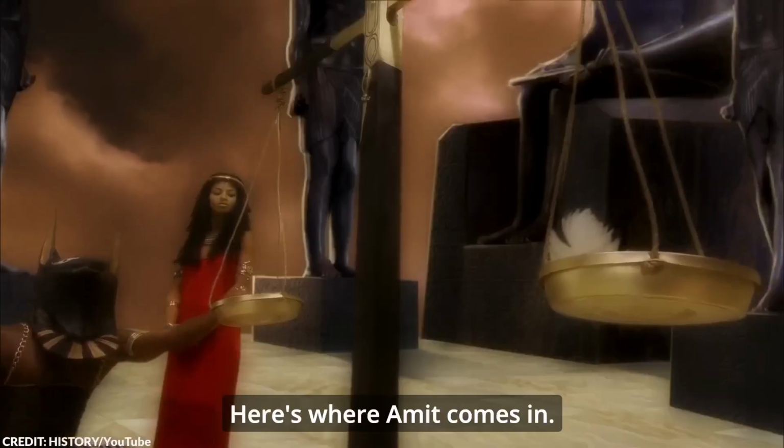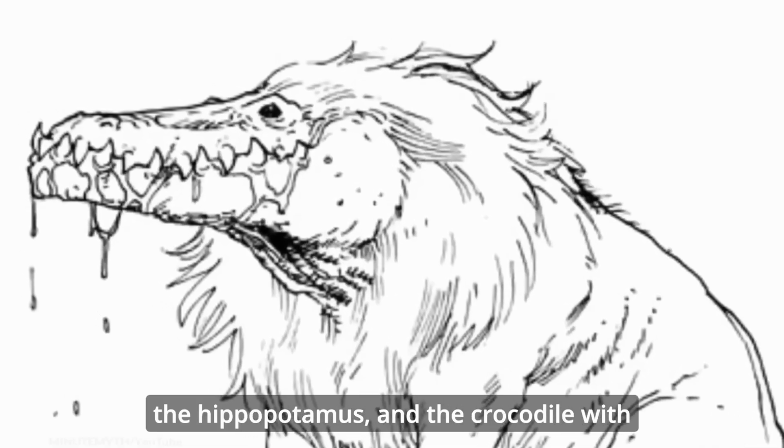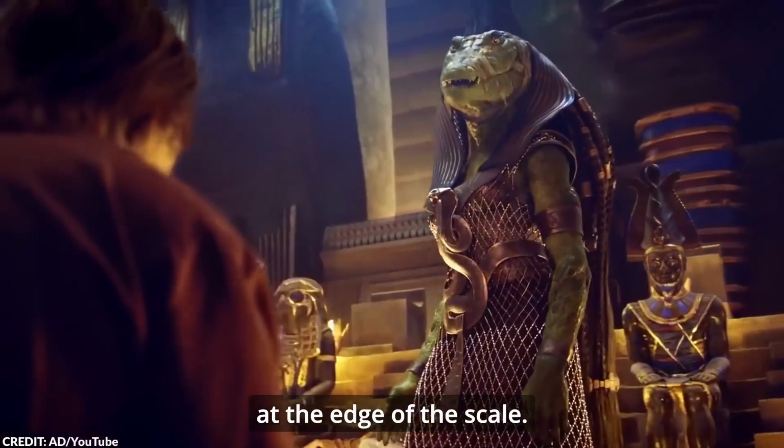Here's where Amit comes in. She's a terrifying mix of three animals considered the most dangerous to Egyptians: the lion, the hippopotamus, and the crocodile, with a lion's front, a hippo's back, and a crocodile's head. Amit sat ready to pounce at the edge of the scale.